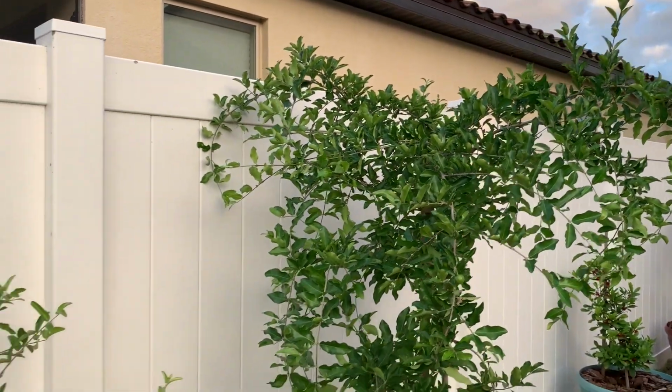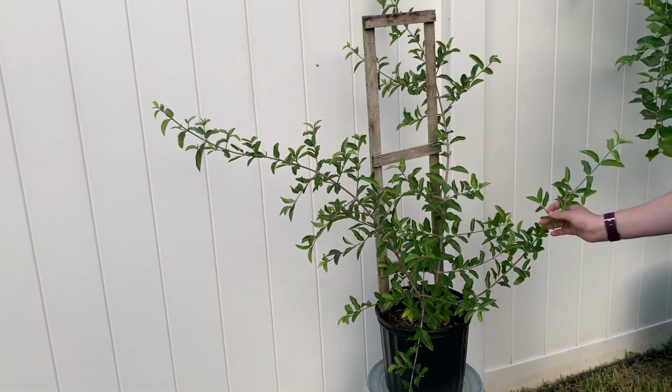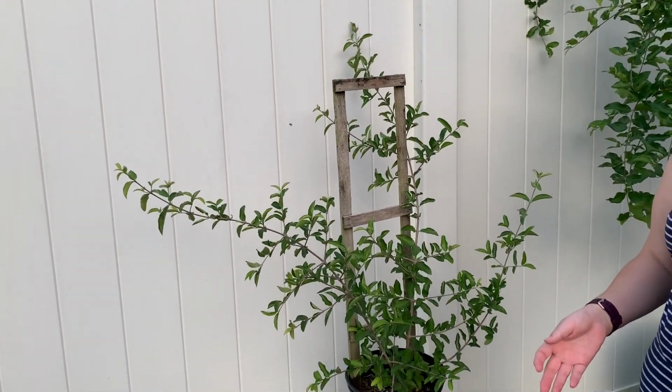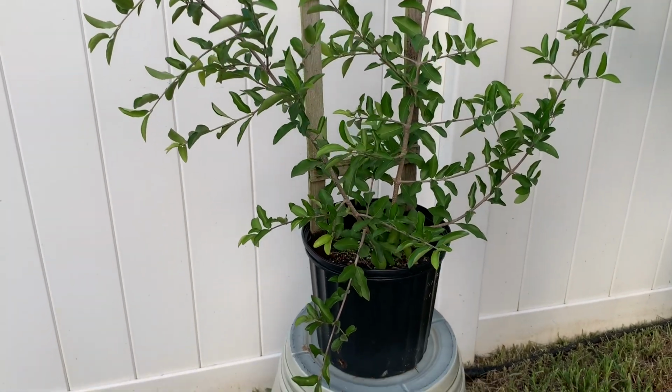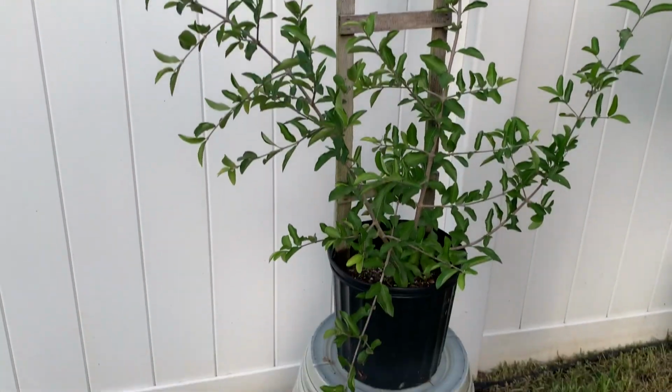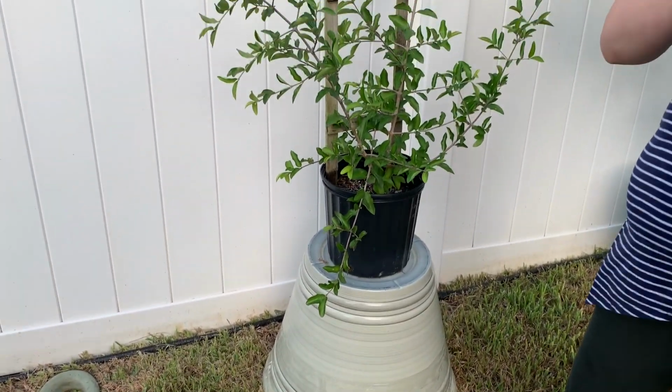We have another Barbados cherry, but it's a younger version. It still hasn't been potted, but that's my fault because I keep buying more trees, so then Mr. Yeager doesn't have enough time. And we bought this when it was very small, and it's just grown like crazy in that black pot that we bought it in. But we're gonna put it in that pot down there in a few days.